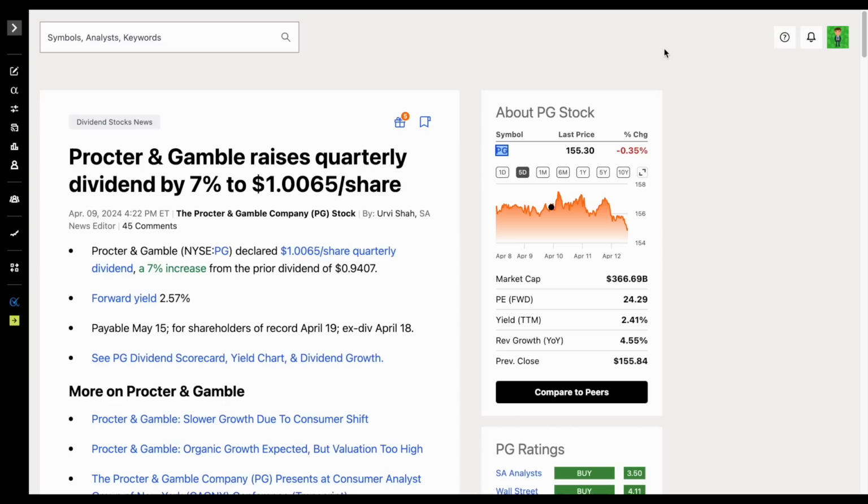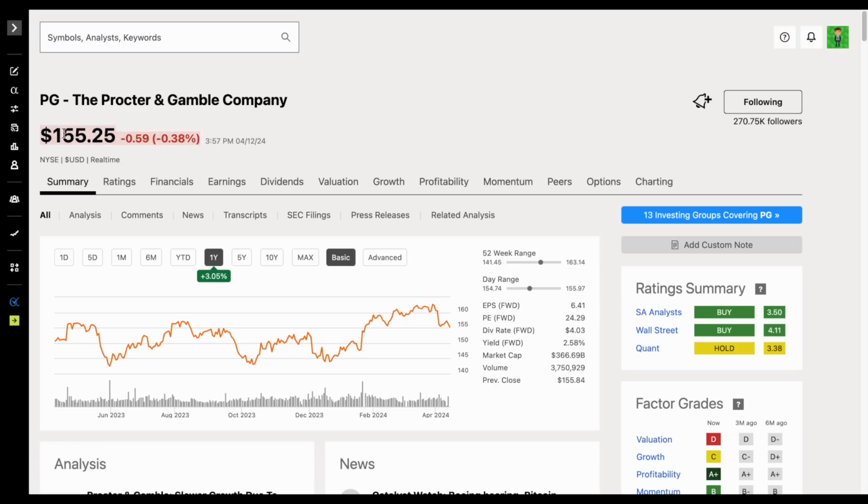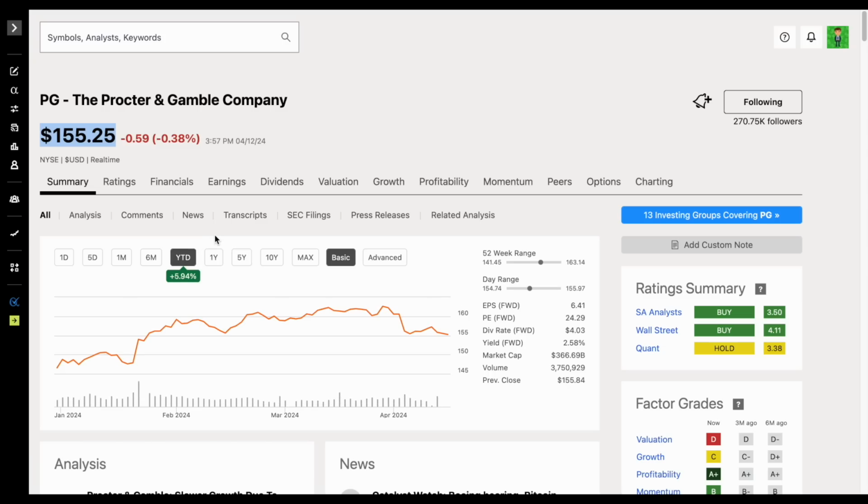The next company that just announced a dividend increase is a dividend king with over 50 consecutive years of dividend increases, and that is Procter & Gamble, and they saw a pretty nice dividend hike for a company that's been increasing dividends for as long as they have, at around 7%. So if we jump over to Seeking Alpha, we can see they're currently trading at $155.25, and over the past year they've been up and down a little bit, but at this moment up around 3%, and year to date up around 6%.